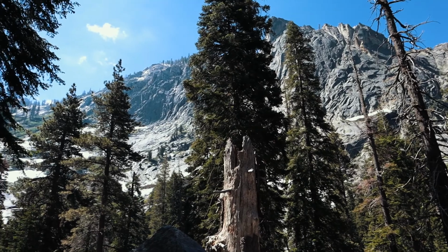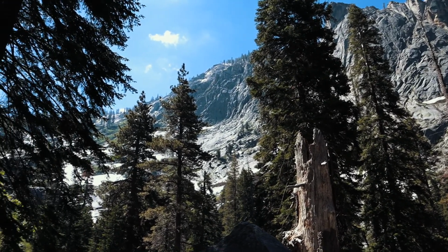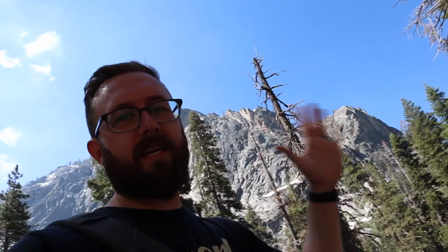You can't really see this here, but the peaks are insane. I didn't know we'd be in this valley, really. I mean, I knew we were going to a falls, which we're very close to. It's awesome. It's just so jagged, and I don't even know how to explain it. One of the best hikes ever. Topeka Falls in Sequoia National Park. Topeka?